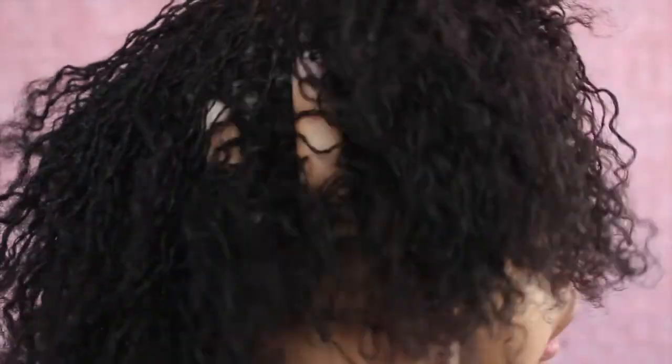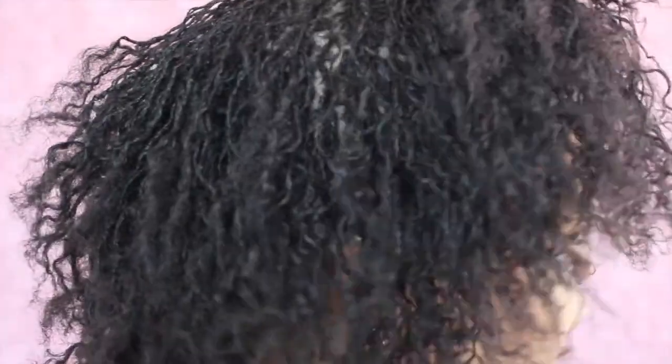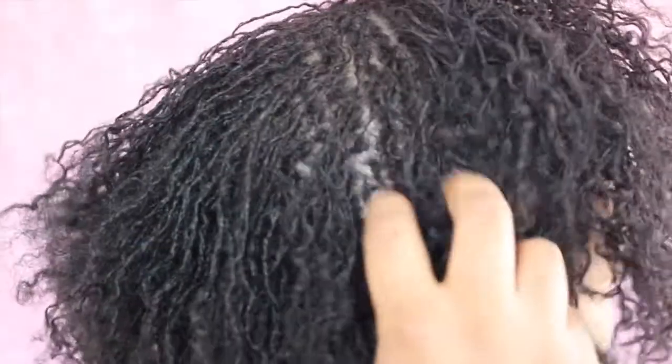And no lie, like I said, it does feel a little tight. It's a little tender, but you know, we'll get through it. Okay. Alright, and this is what I'm looking like on the other side. I typically wear my bang, so my hair is looking like this. And that's what my grid is looking like.